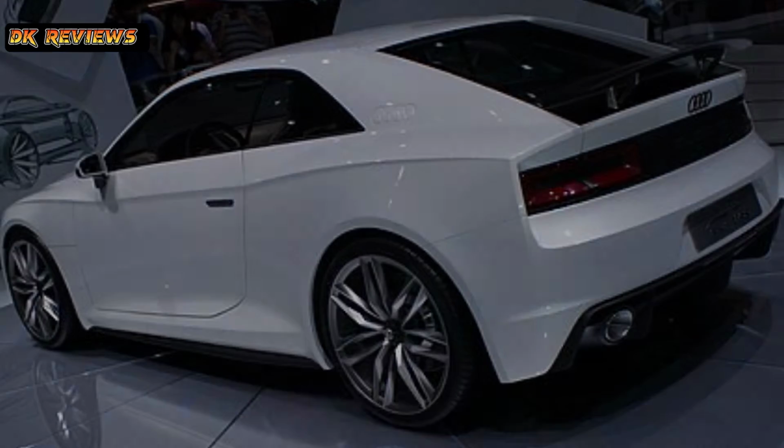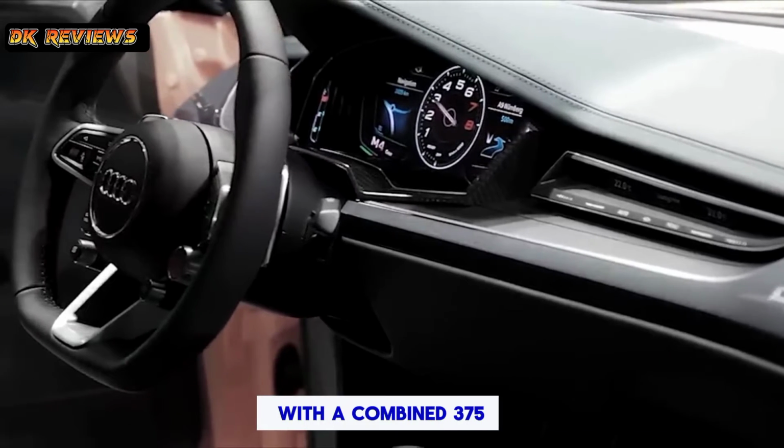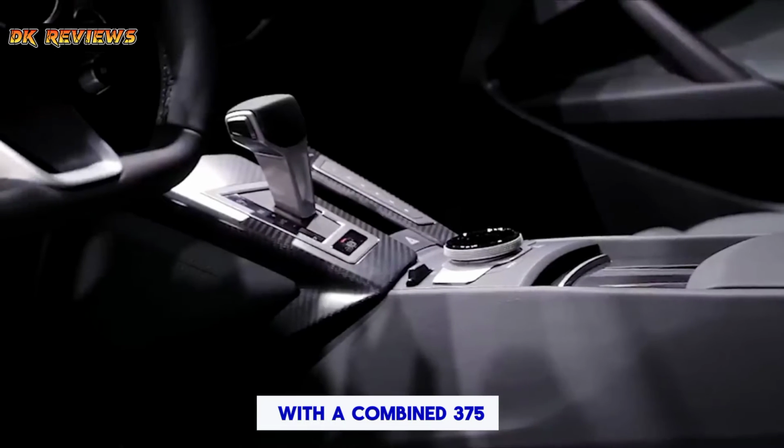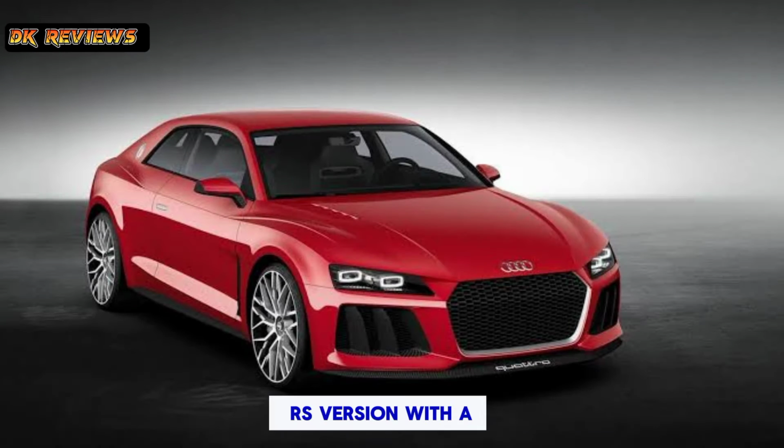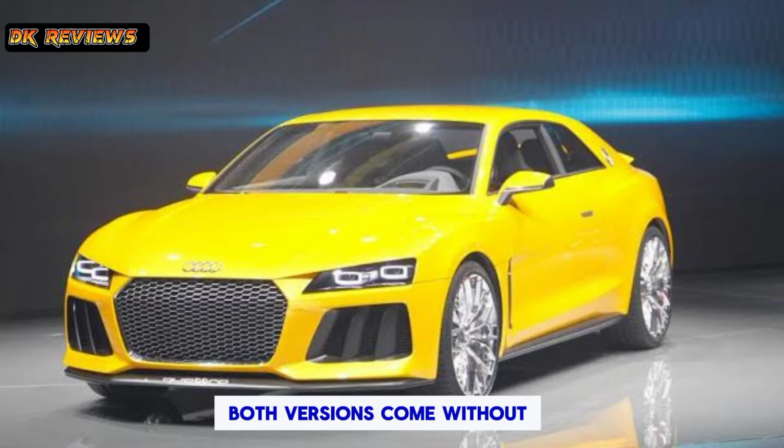Power and performance. Under the hood, there are two engine options, a plug-in hybrid with a combined 375 horsepower and a full-blown RS version with a twin-turbo V6 pushing out a monstrous 700 horsepower. Both versions come with Audi's legendary Quattro all-wheel drive system.